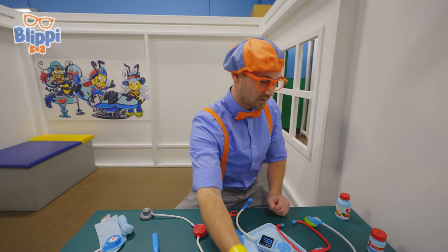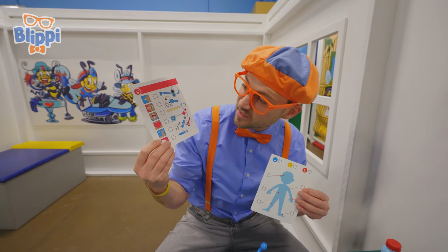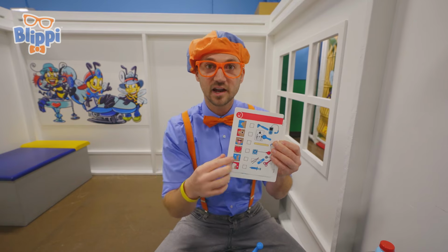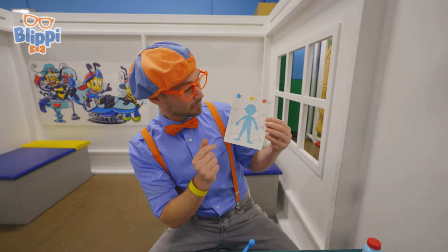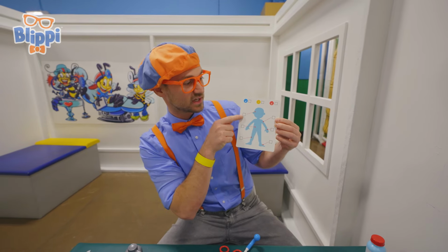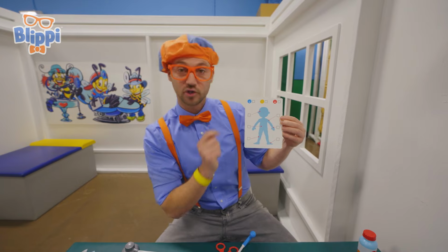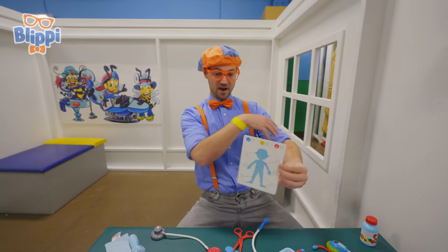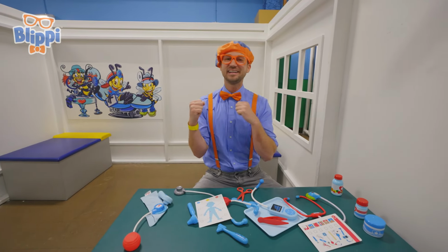Whoa, cool. Looks like we have some cards. Yeah, this is a checklist. That is awesome. Then you know that you get everything done when you come to the hospital. Ooh, and this looks like your body right here. Looks like a checklist for your head, your torso, your arms, your legs, your feet, your hands. Wow, so many parts of our body. Wow, I love being a doctor.